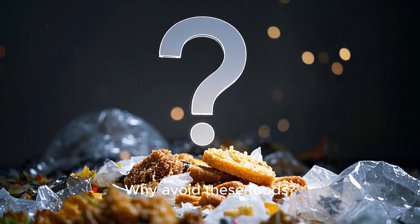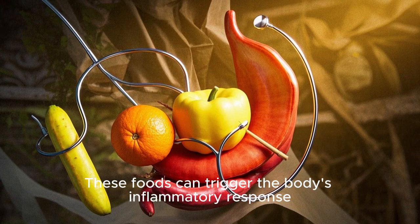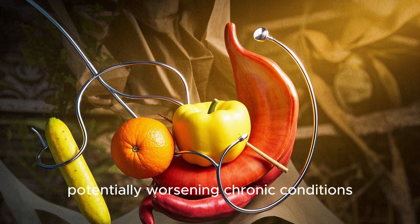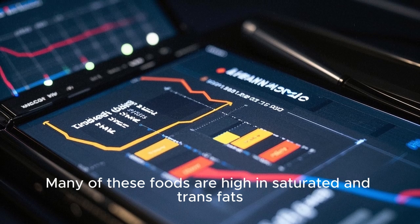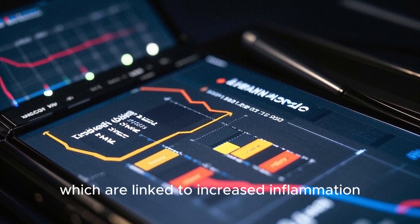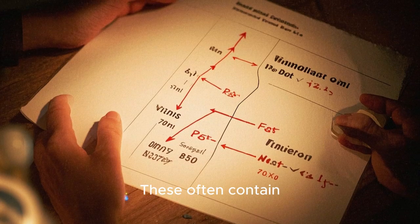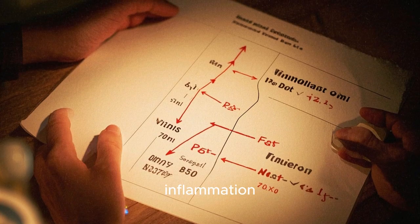Why avoid these foods? Inflammatory response. These foods can trigger the body's inflammatory response, potentially worsening chronic conditions. High in unhealthy fats and sugars. Many of these foods are high in saturated and trans fats, or added sugars, which are linked to increased inflammation. Processed and convenience foods often contain additives and unhealthy fats that can contribute to inflammation.